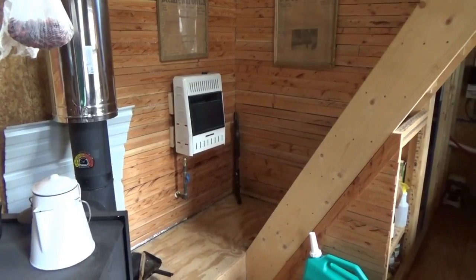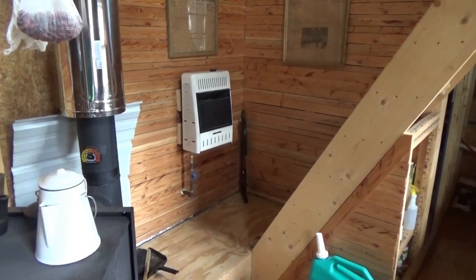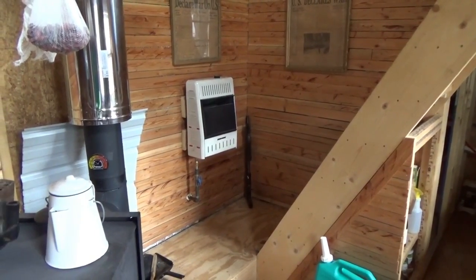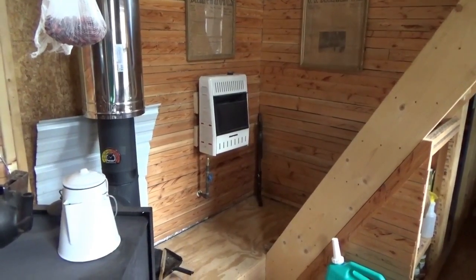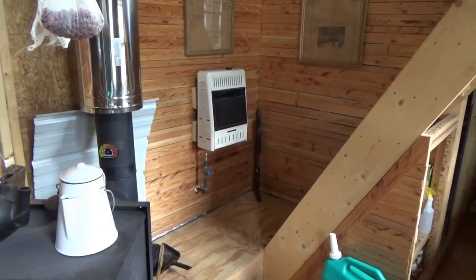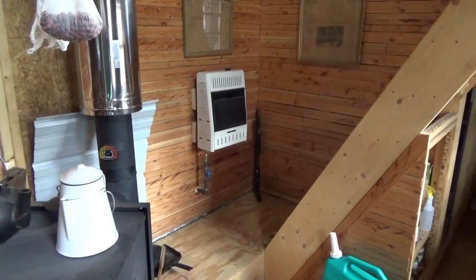And that heater is amazing because you can set it to a certain temperature and forget it. Once you get used to the dial, it doesn't have a thermometer, but it's got a dial indicator to help you set your temperature range. And once you get used to what setting keeps your place warm, it will kick on and off on its own and maintain the temperature in here.